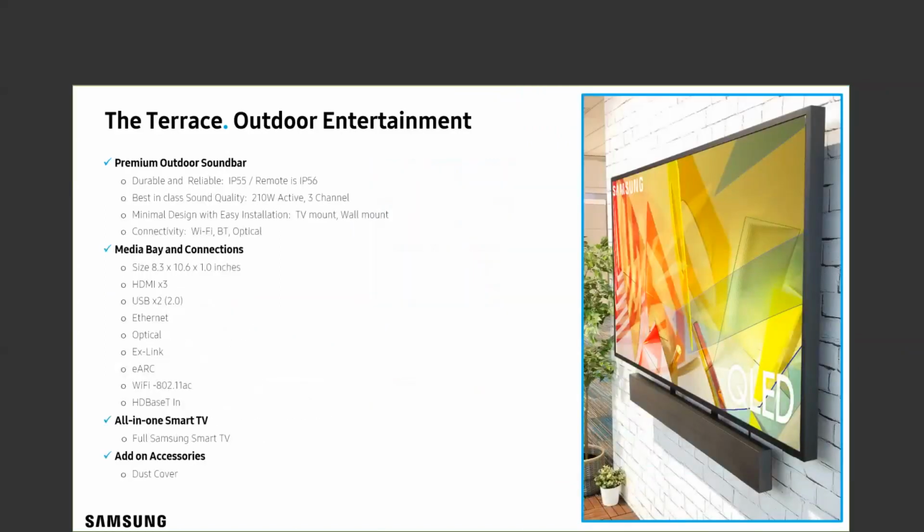We also offer the soundbar that goes along with it as an optional accessory. That's a great thing to be able to try as well, because if you want to add additional sound to it, you can purchase the soundbar to go along with this TV, and then boom, you've got a lot of additional sound. It does have speakers in it, but if you wanted more sound, the premium outdoor soundbar is still IP55 rated as well.